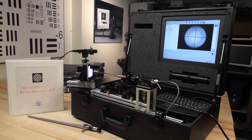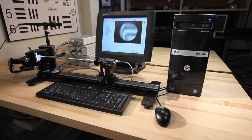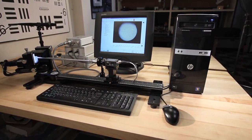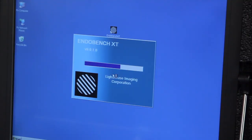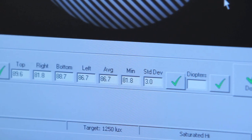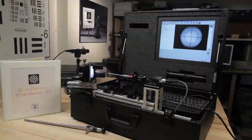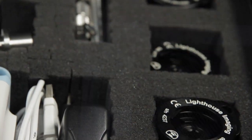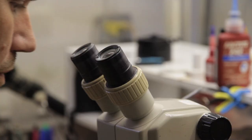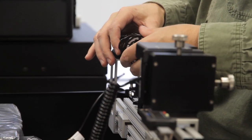Addressing the need for a modern scientific endoscope measurement tool, Lighthouse Imaging engineered the EndoBench series of endoscope quality testers. The EndoBench is the new industry standard for quantitatively measuring, documenting, and sharing endoscope QC data. The EndoBench is utilized internationally by OEMs to measure and ensure the quality of new products being shipped, as well as repair companies who employ the EndoBench to service endoscopes for hospitals.